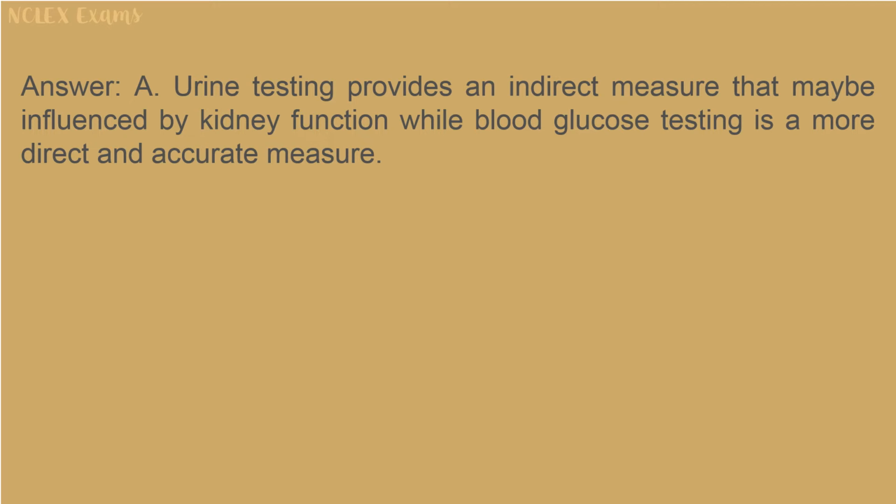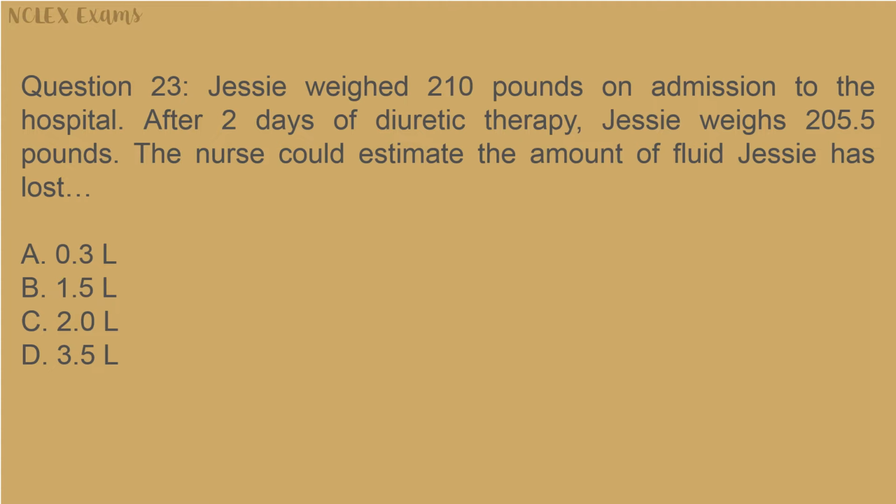Question 23. Jesse weighed 210 pounds on admission to the hospital. After 2 days of diuretic therapy, Jesse weighs 205.5 pounds. The nurse could estimate the amount of fluid Jesse has lost: A. 0.3 liters. B. 1.5 liters. C. 2.0 liters. D. 3.5 liters.